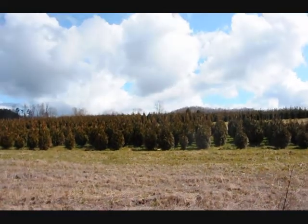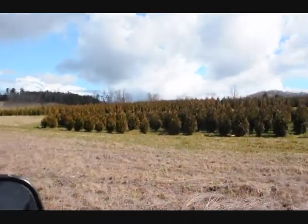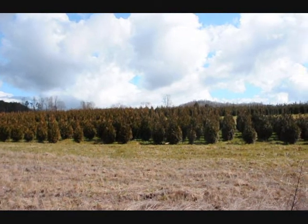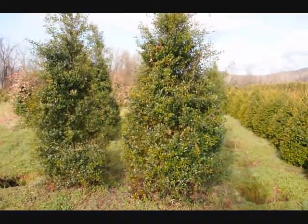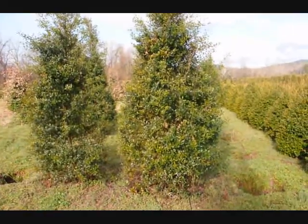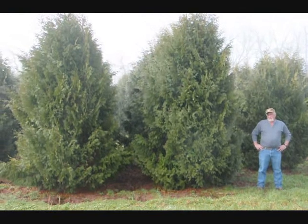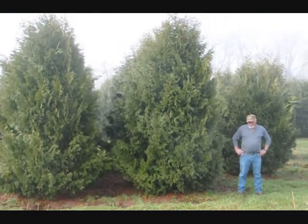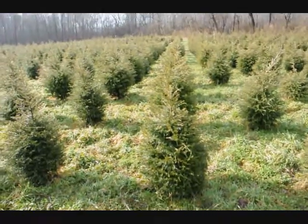These are 5 to 6 and 4 to 5 green giant arborvitaes. Got plenty of them here. Just give us a call, 215-651-8329. These are some large Foster hollies, 215-651-8329. These are 12 to 14 foot Niagara arborvitaes, and you can give us a call, 215-651-8329.